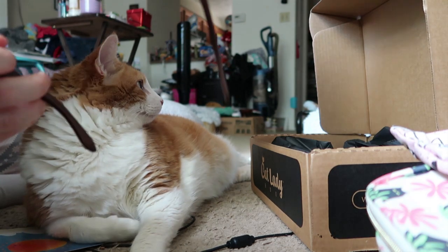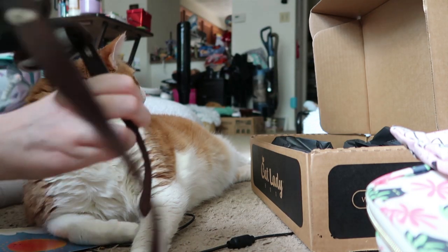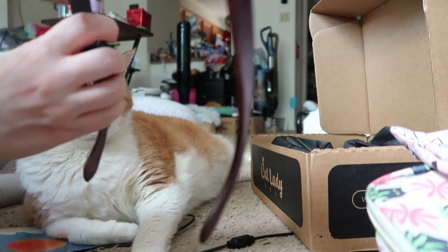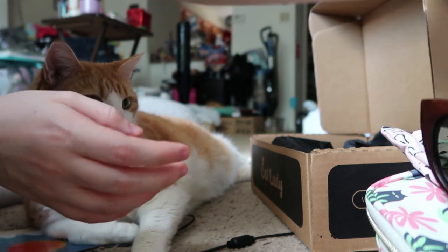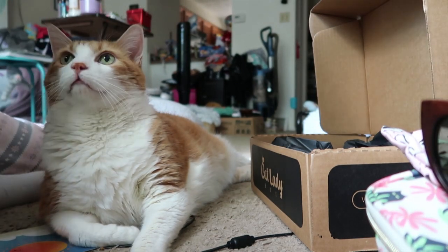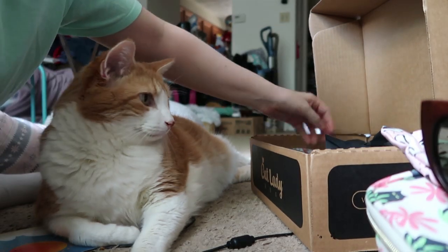If only you'd wear glasses. It's one thing he will not tolerate, but these are cute. And very interesting. I've never seen sunglasses made out of this kind of material. Very neat. Be like a kitty cat. Yeah. He's a good boy. What else do we got in here?